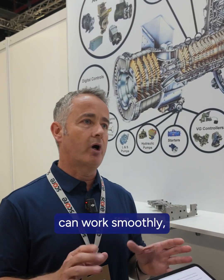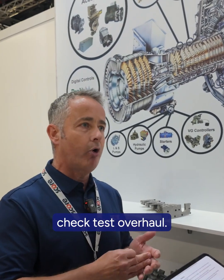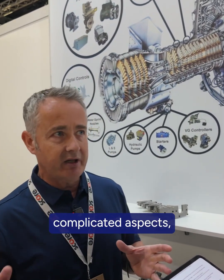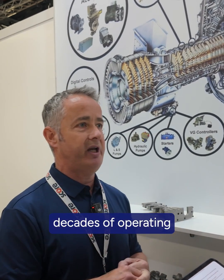Well, there's a range of things here. I think the first thing is, when we look at our customers both locally and around the world, there's a heavy reliance on ensuring those gas turbines can work smoothly, efficiently and productively, for the reasons I just gave you with respect to production and power generation. At Score, we are ideally placed to support them, not just with the simple aspects of clean, check, test, overhaul, right the way through, as I said, to the more complicated aspects, which is the manufacture of the key components. The expertise, the knowledge, the capacity that we've built up over decades of operating in this particular sector means that we're ideally placed to give them a one-stop shop, for want of a better phrase.